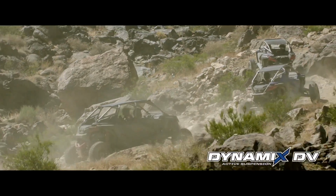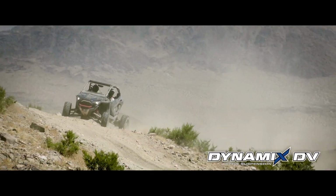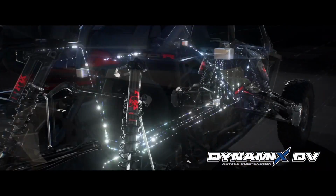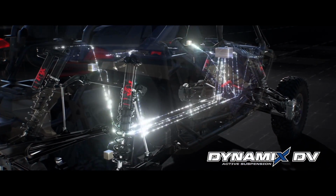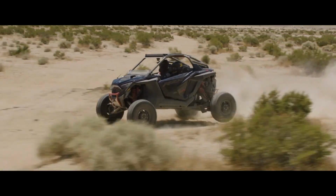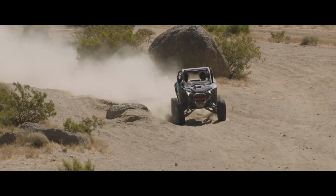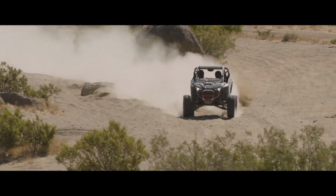This is because Dynamics DV not only adjusts compression, but also rebound damping, and both circuits are 100% independent of each other. This system not only controls how the suspension responds to chassis inputs and how it handles bumps, but it has the ability to adjust chassis attitude, whether climbing, descending, or traversing off-camber lines.